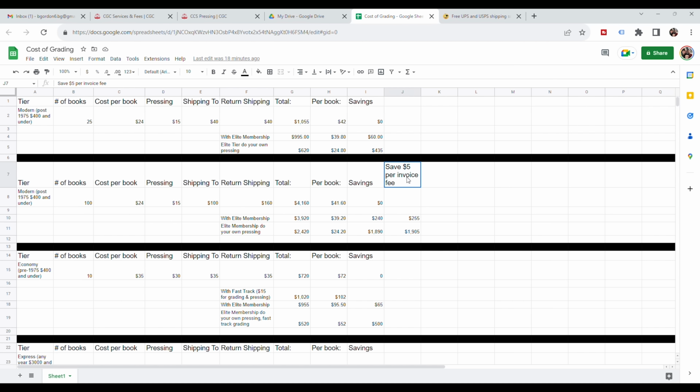And one other thing is that there's a $5 per invoice fee. And if you submit 100 books, they're going to break this up into 4 submissions of 25. The most books in one submission in any tier is 25 because that's how many books they can fit in one box to return ship it to you. So it doesn't matter on your submission form, you submit it as 100 books, one submission. When they receive it, they break it up into 4 submissions of 25. So this is 4 invoices for $5 versus 1 invoice for $5. So you save $15, and so your cost per book goes down a hair there as well.